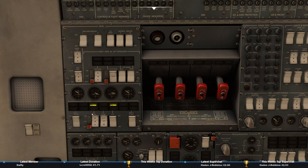Fuel. About, what's that, 24445? APU's off, pressurization. Where's the diff pressure measures? Oh, there we are. Thank you, Bob. I don't know where the diff pressure is. Someone tell me. Set. Belts, go.